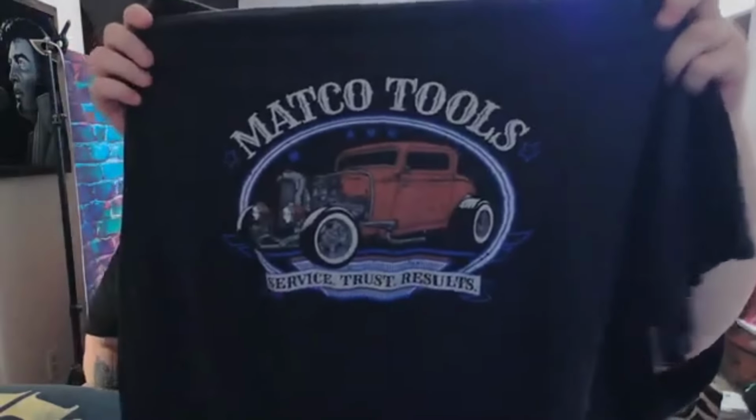Matco Tools. Oh, this has got a cool back hit. You see that? I like that car. Look at that. What kind of truck? Hot rod. Oh, it's a box in a box. Okay.